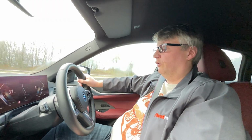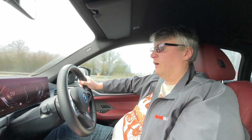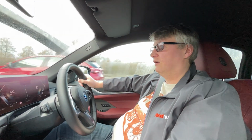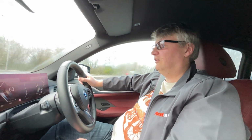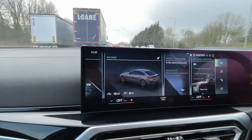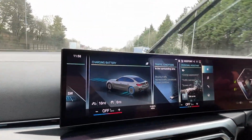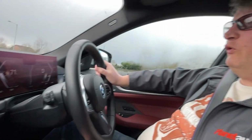You just need to take one look out of the windscreen and you can see it's wet, it's windy, it's blustery, and this just feels well planted. It feels glued to the road at all times, really, doesn't it? It does. Okay, let's try acceleration in Eco Pro mode. It's hardly slow. Rest assured that'll get you out of trouble. It's lovely to feel the power go down though. You can feel it getting ready.